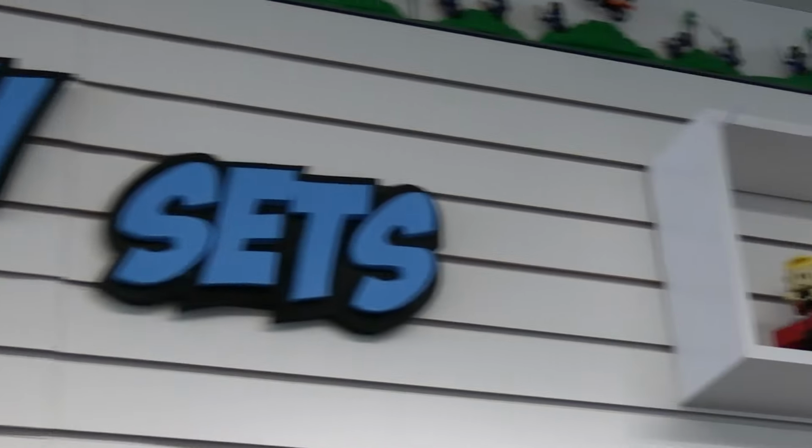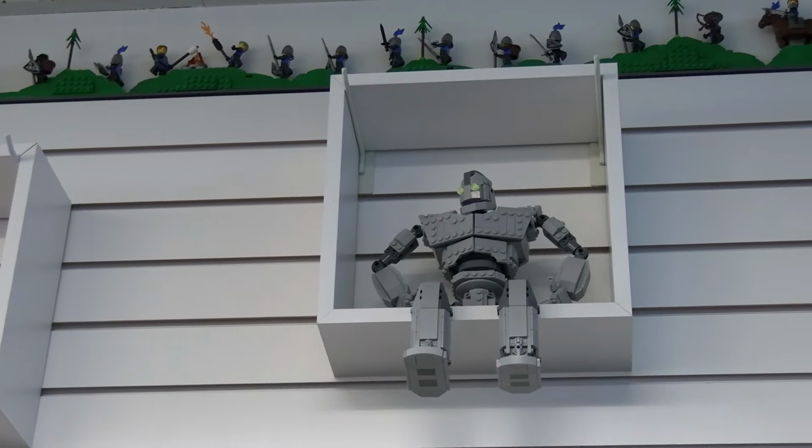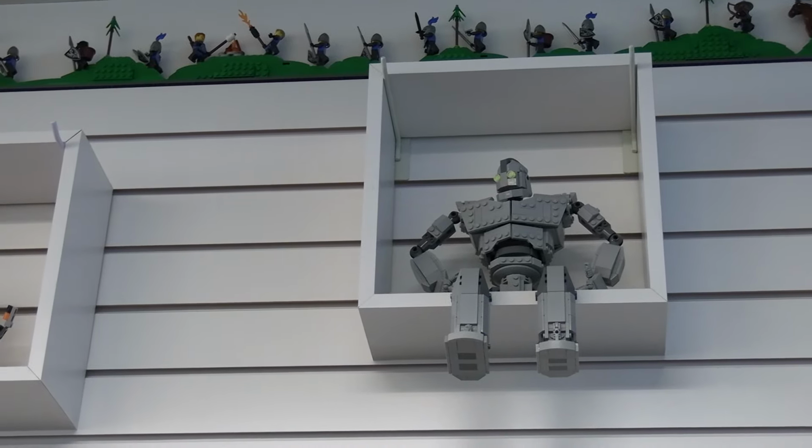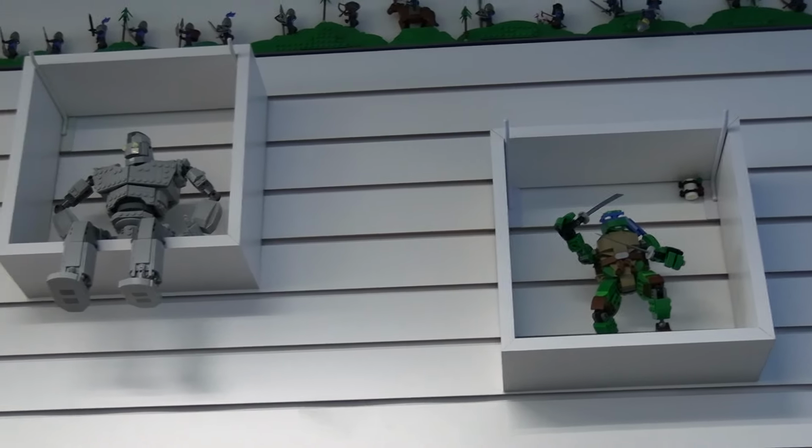Calvin and Hobbes, which is one of my favorites. Just love that growing up. And then, probably the most popular one that we get asked about all the time is the Iron Giant. Such a cool build, such an iconic build. And there are lots of plans online that you can find for free. This one's a little bit more expensive, but it was worth it. It was just a really cool build.